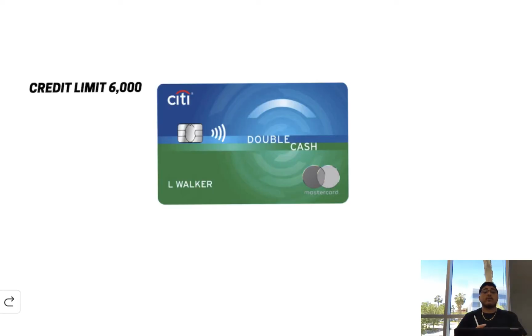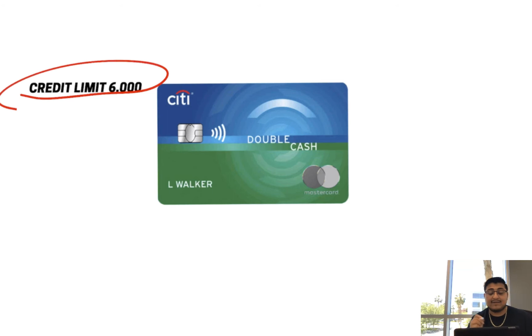So when I applied for this credit card, I got approved for a $6,000 credit limit. Now, at the time, I thought that was a lot. I was like, dang, I'm rich. Now, being in the credit industry for many years, it's an okay place to start. It's medium level, if I'm being completely honest. For a personal card, 100%.